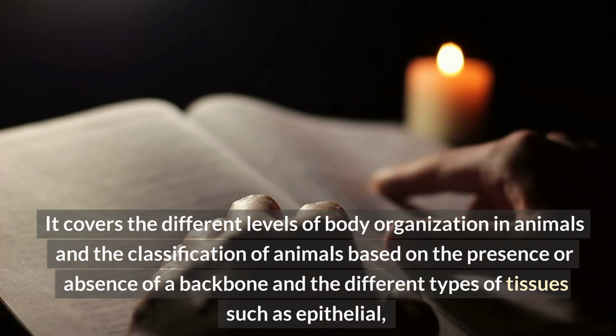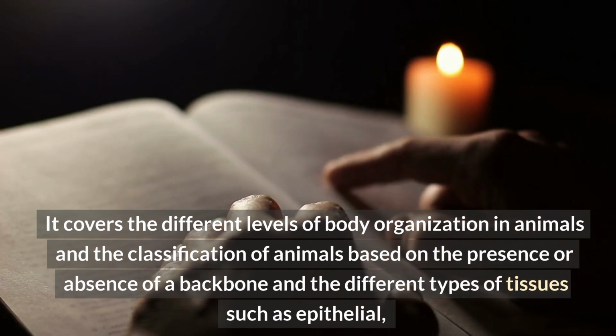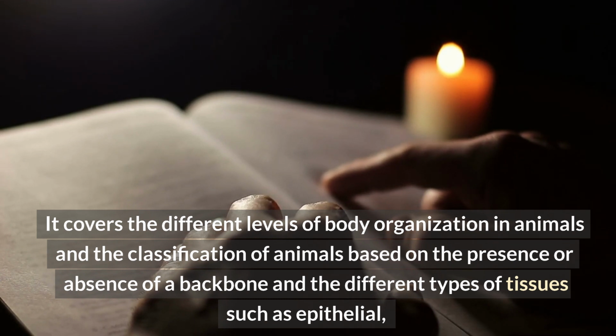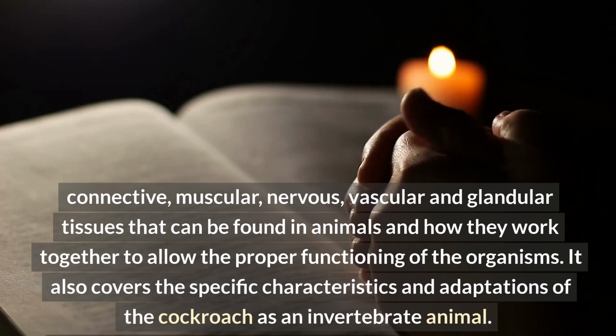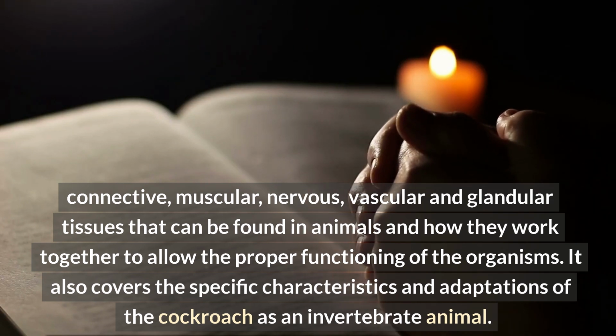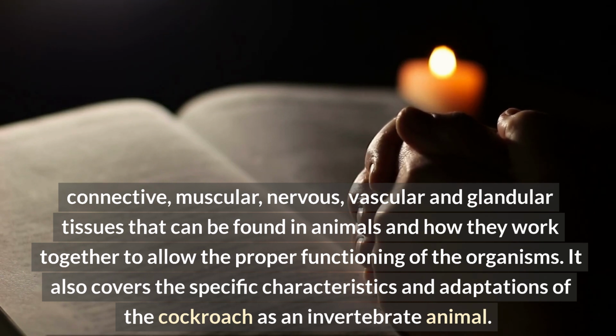It covers the different levels of body organization in animals and the classification of animals based on the presence or absence of a backbone and the different types of tissues such as epithelial, connective, muscular, nervous, vascular and glandular tissues that can be found in animals and how they work together to allow the proper functioning of the organisms. It also covers the specific characteristics and adaptations of the cockroach as an invertebrate animal.